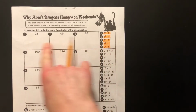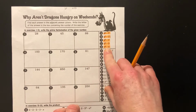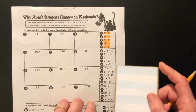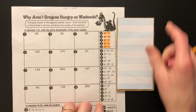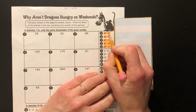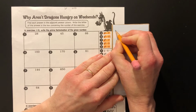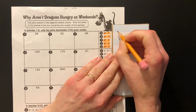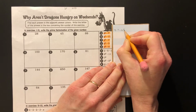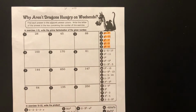Instead of drawing out the prime factorization trees, we're just going to go straight from what they've already done and then attach these to these. And even though there are extras, it'll still be a lot quicker. V, we have 3 squared times 7. That becomes 9 times 7, which is 63. Obviously, from this, there is no match for V.